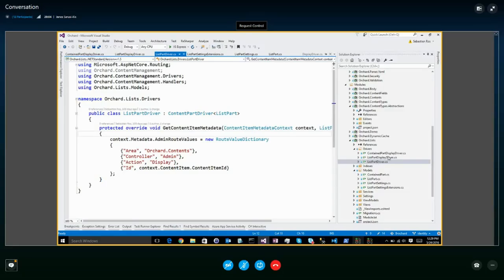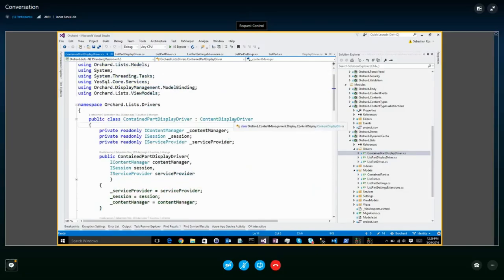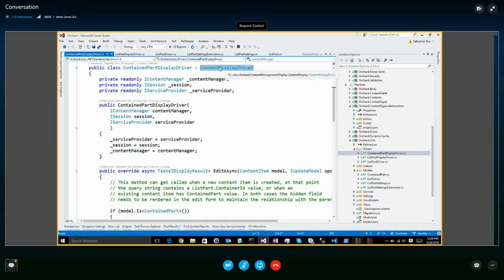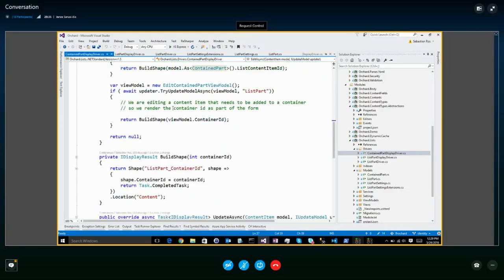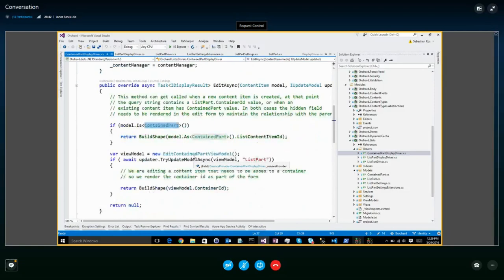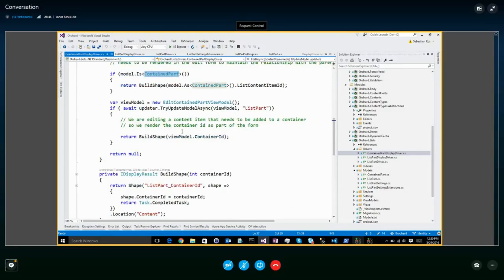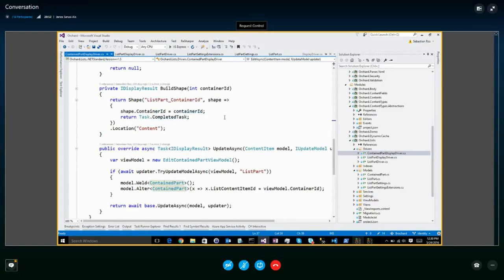It's done. Beautiful. So this contained part display driver, what is also interesting is that you can implement display drivers targeting anything, not just content part or content field. You can do a display driver that will display on any content item and then check what you want to do. In this case, I'm just checking the content item: do you have the contained part? This one being like you are contained by something, probably. Then you can do something you want, so that's more open, more flexible. Otherwise, it's the same thing. You see that everything is async when it needs to be async. And that's good.